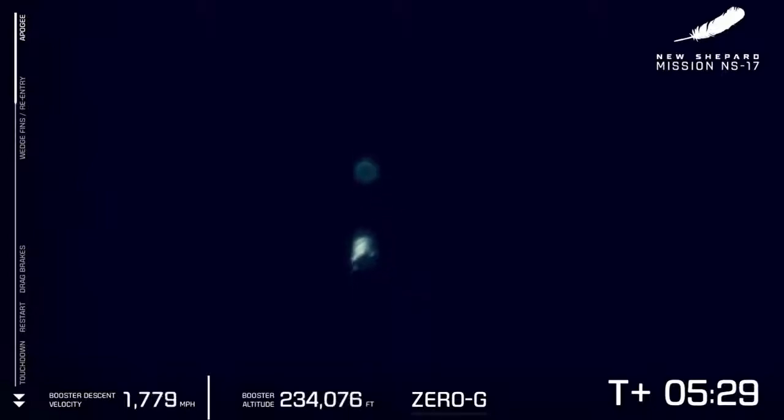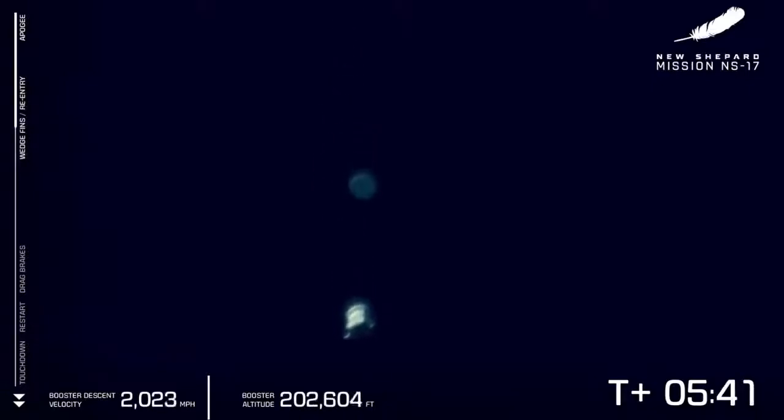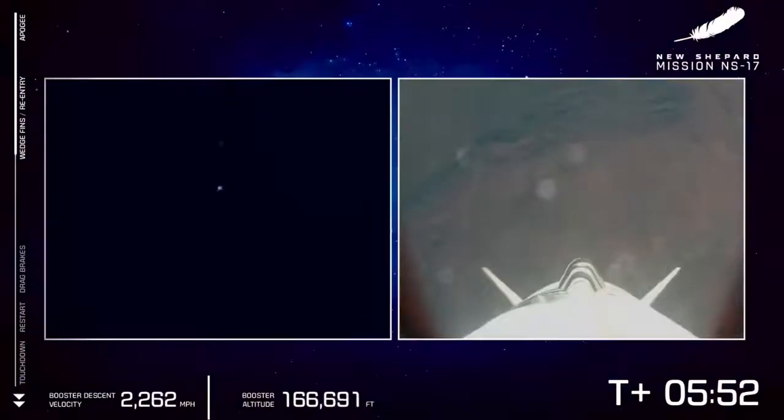Those wedge and ring fins are really going to work here, really important parts of the New Shepard design as that booster makes its way back to the landing pad, which is just 2 miles north of where that vehicle took off. You can see those two beautiful, distinct crafts in the middle of your screen. That West Texas desert starting to come into focus here on the right side of your screen.